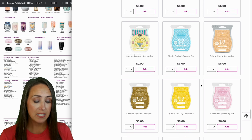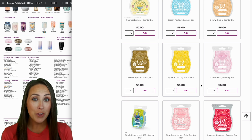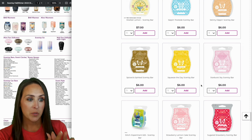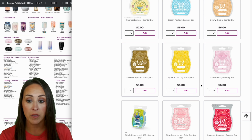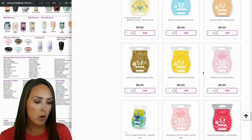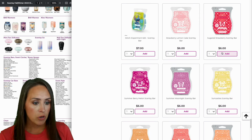Now Skinny Dipping has come back every single season. But Scentsy loves to throw curveballs. We're never going to know when they decide to not bring back a top seller. And I don't want spring, summer 25 to be the time that they don't bring back a classic like that. So I always want that one in there. Starburst Sky, is that? Yeah, Starburst Sky. So that was part of our Valentine's Day collection last year. Did so good. Ended up being in our catalog. Sugared Strawberry, hands down. Summerberry Melon.